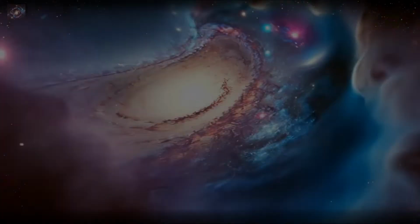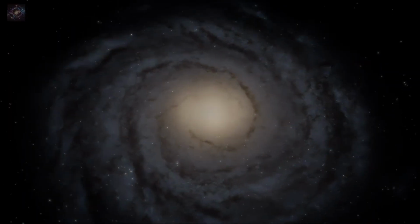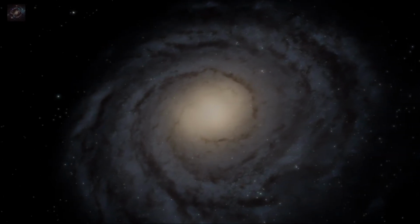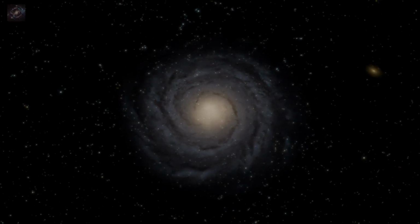As this matter falls onto the compact object, it releases energy in the form of X-rays, creating some of the brightest sources in the galaxy. Studying these systems in Andromeda provides insights into the end stages of stellar evolution and the dynamics of binary systems.